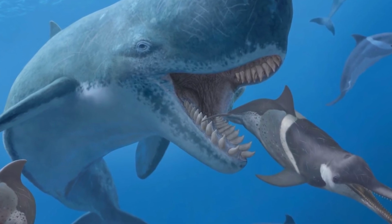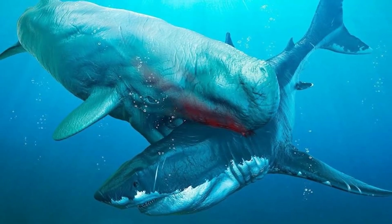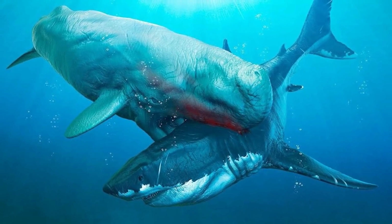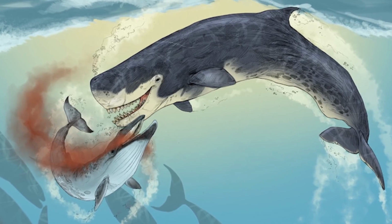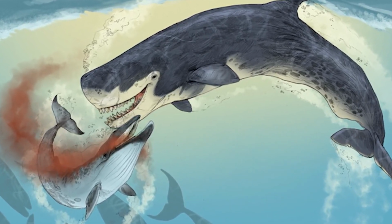But they died out between 3.6 and 2.6 million years ago. Just like the Meg, these creatures struggled to adapt to climate change, and they suffered losing their primary prey, which was small to medium-sized whales. If this creature was still around today, I couldn't imagine what the ocean would be like. You'd never catch me swimming in it, that's for sure.